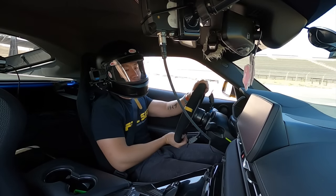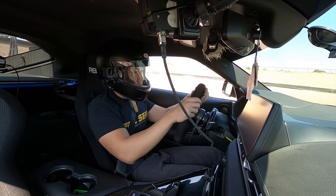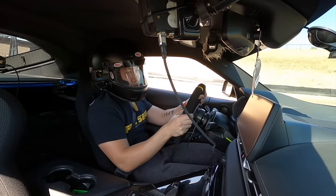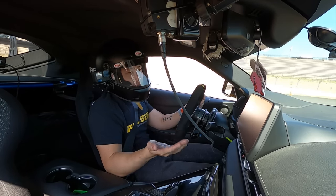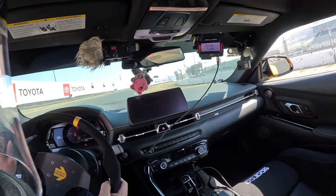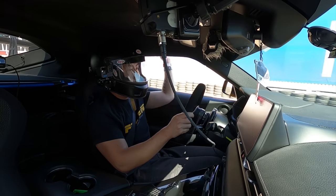I was dead silent during that entire session because I was just concentrating so hard. This thing is brutally fast. Just some bolt-ons, probably add a little bit of power, but there's not even a tune on this engine. I don't think I've ever broken 150 in any car before, so that's a first. This thing is so impressive.